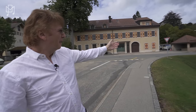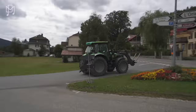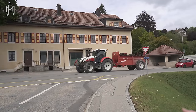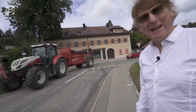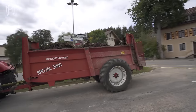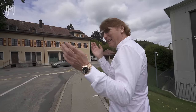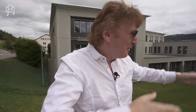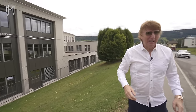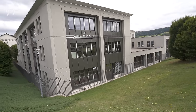Look at this tractor. That's a machine. He's just one up this guy. Oh my word. Look at that. Full of... Oh, it stinks. That was manure. I know. That was like 5,000 kilos of manure. I feel ill. I'm going to go and buy a watch. I have to cheer myself up.